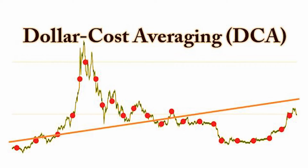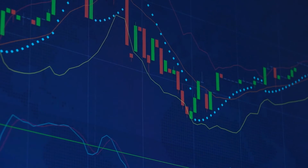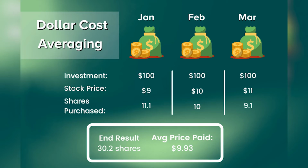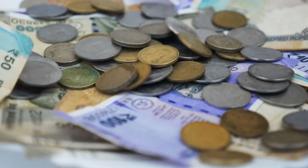Dollar cost averaging, or DCA, is a popular approach for making recurring contributions. Regardless of how the markets do, you invest the same amount each month with DCA. When prices are low, you buy more shares, and when prices are high, you buy less. Over time, DCA may outperform saving a huge sum of money and then investing it all at once. More significantly, it ensures that you invest rather than spend your money.